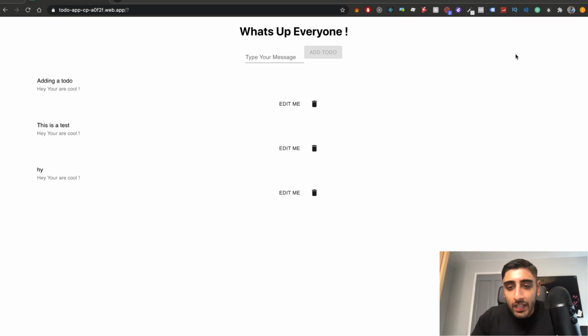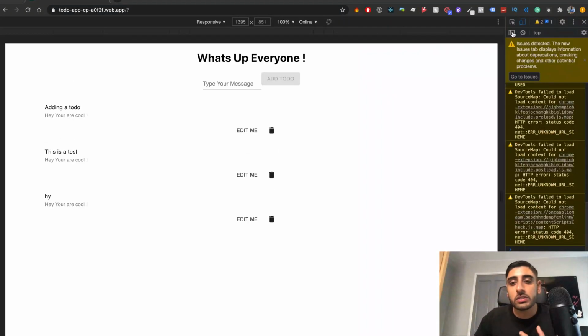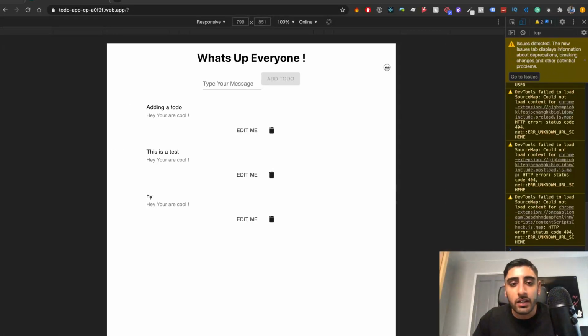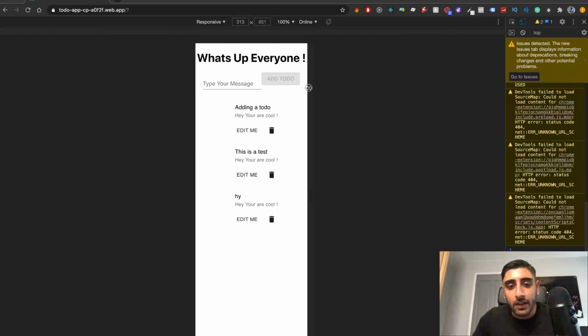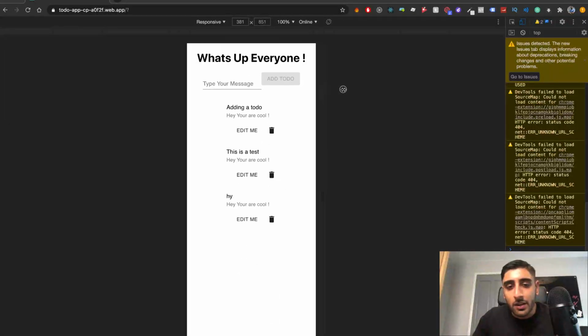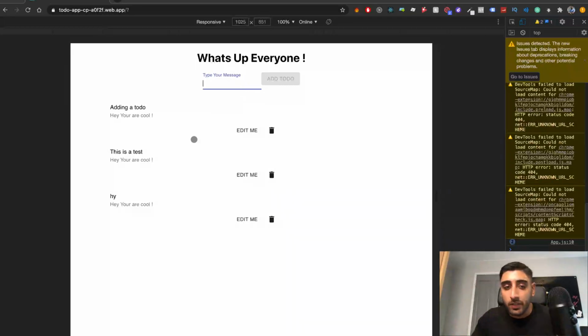Also, guys, if you do build an app and you put this on your portfolio, make sure that you style it. This is very bare minimal basics. And the problem with this kind of app is, look, if I resize it, I'm going to start breaking things. You have to be very careful here, guys, because the functionality is great. So honestly, keep up with the functionality.